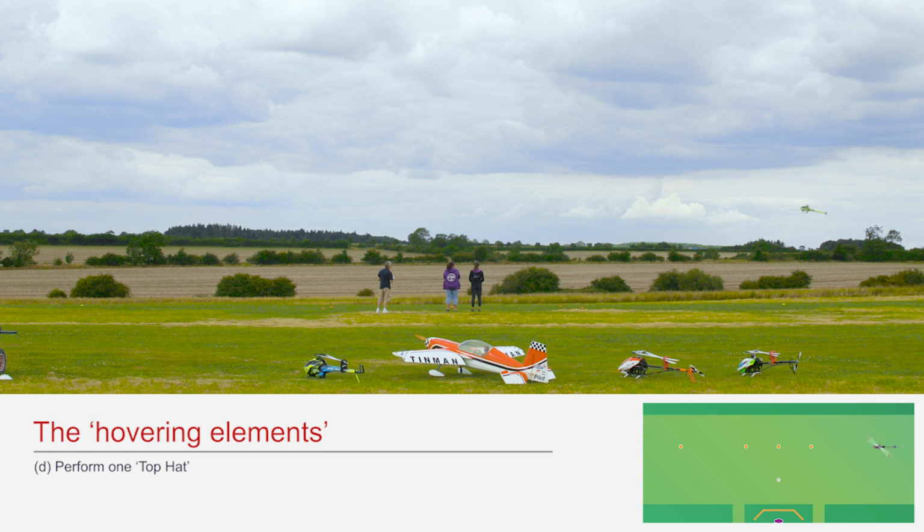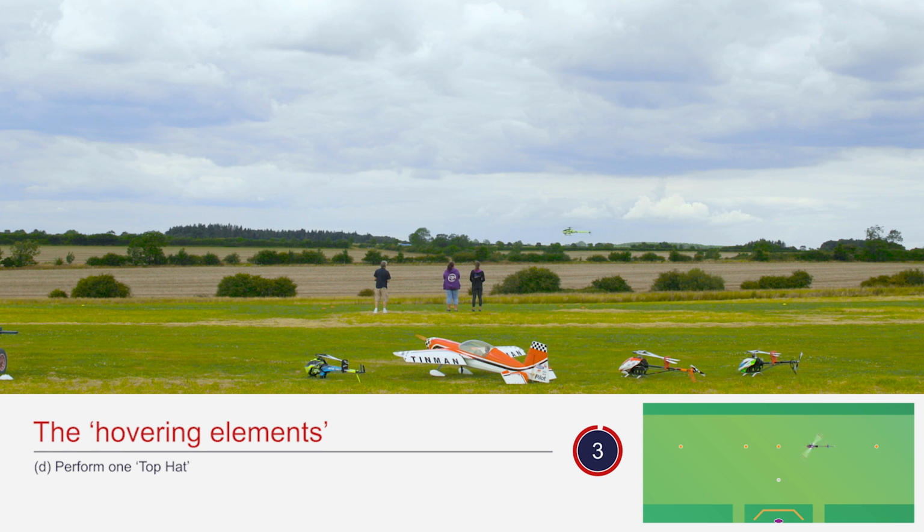The top hat then starts with the helicopter at the hovering height of around 10 feet, positioned at the outer marker 15 metres away from the centre marker, where it has hovered for about 5 seconds. The manoeuvre requires the helicopter to then be moved across 5 more points at a walking pace, while stopping and hovering for about 5 seconds at each point.